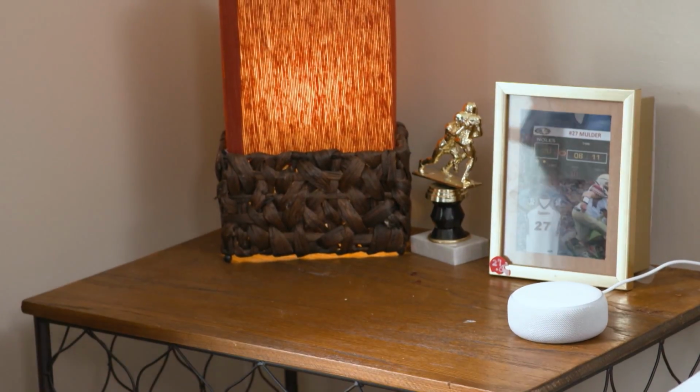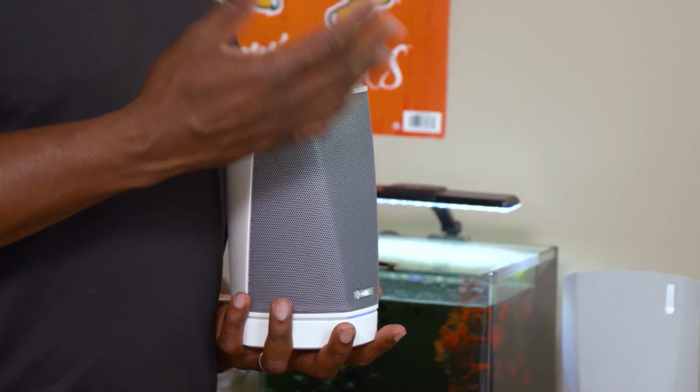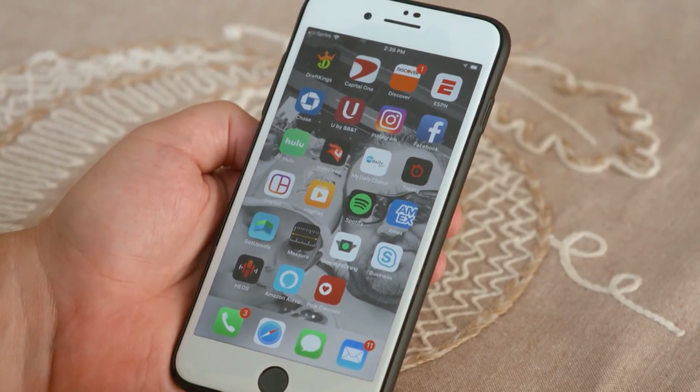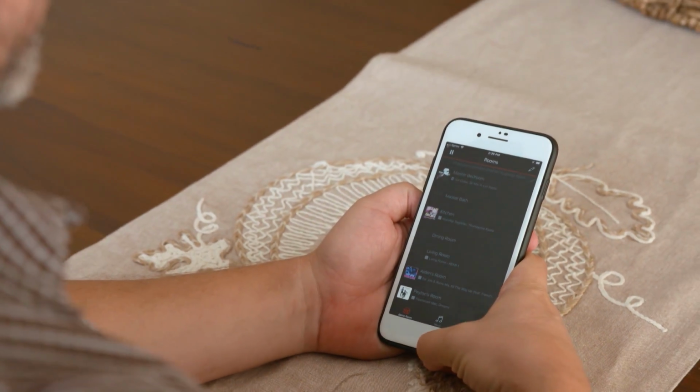Two of the zones are actually portable. The Denon Heos 1 with GoPack has a 6-hour battery life. And like all speakers in the house, it can be smart controlled. You download the app, and anybody that has that app can control any speaker that's in the house.